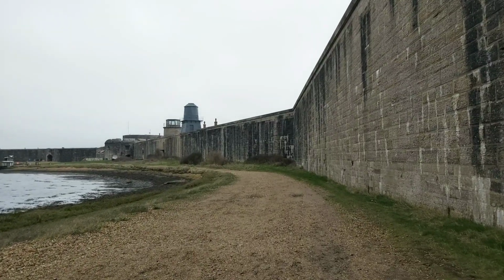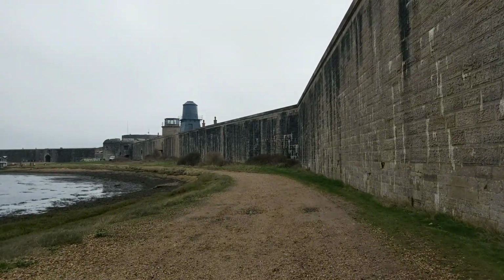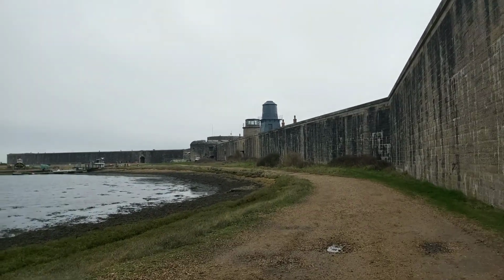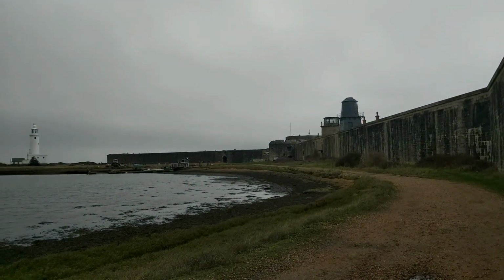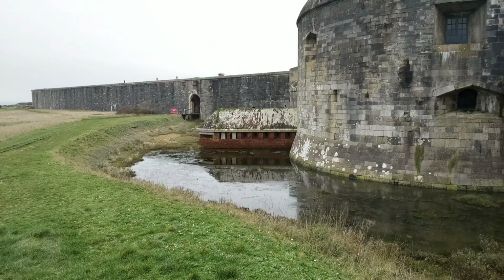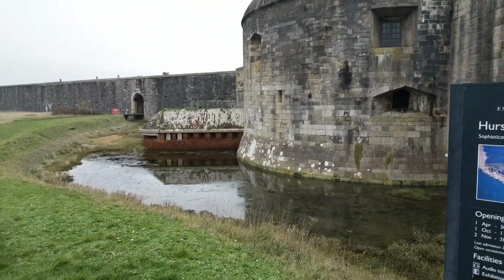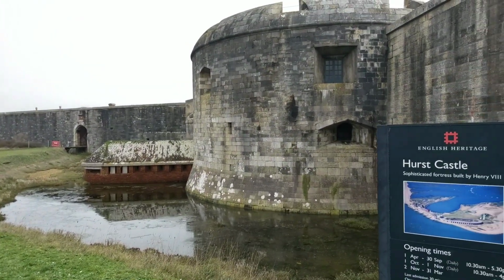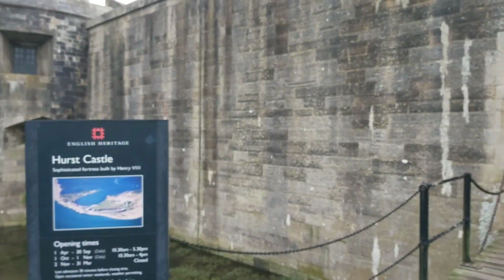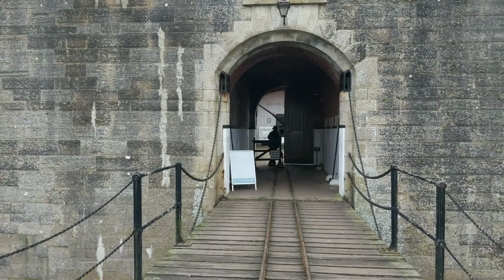Hurst Castle was originally established by Henry VIII on the Hurst Spit in Hampshire between 1541 and 1544, but the walls that we are walking along at the moment were put up in 1873, and Hurst Castle remained in service until 1956 when it was eventually decommissioned. Hurst Castle was originally built by Henry VIII to defend the coastline from France and the Holy Roman Empire. The early castle had a central keep with 3 bastions and 26 guns, which meant it was quite expensive to operate because of the sheer size of the castle.